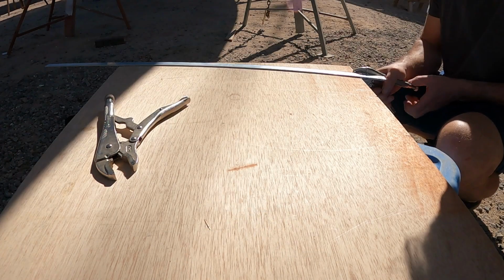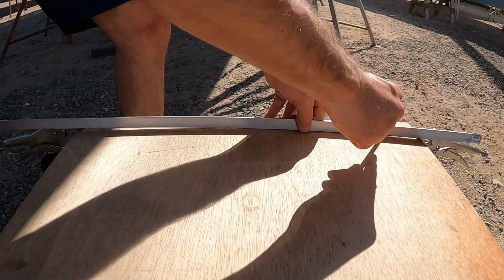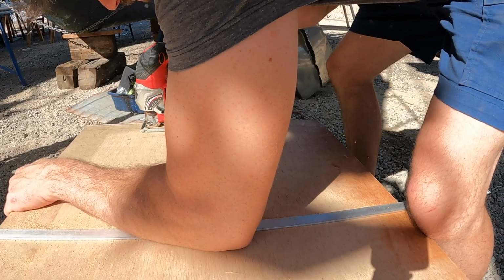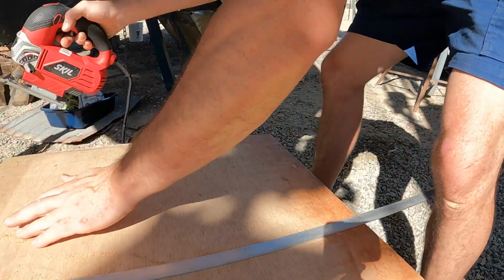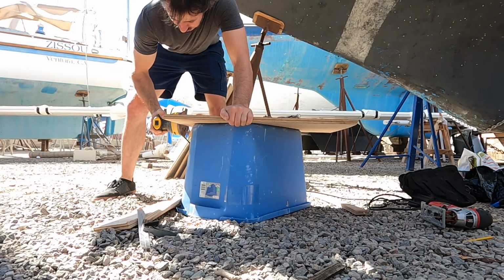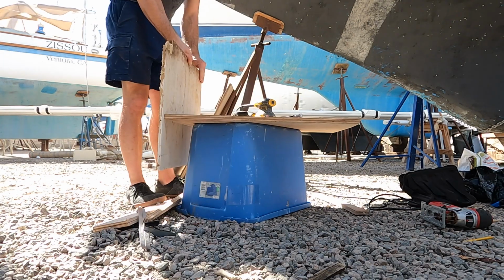To get this piece of plywood to fit, I marked a few points parallel to the curve of the hole, and then used this piece of aluminum to connect the dots. With only a jigsaw to make my cuts, it often meant lots of sanding and sculpting to get the pieces to fit.